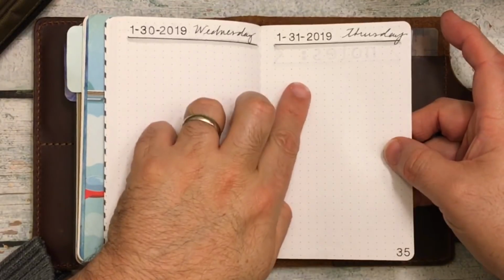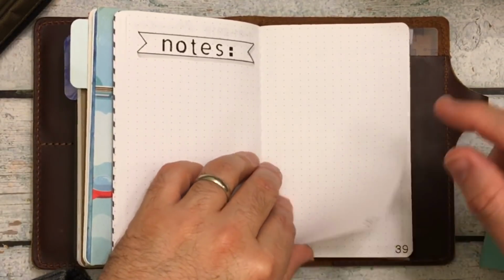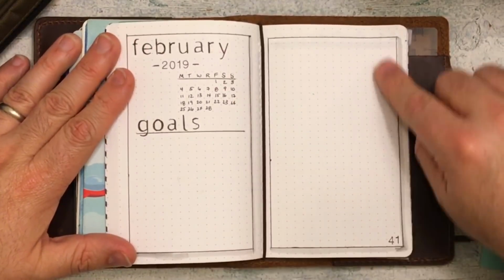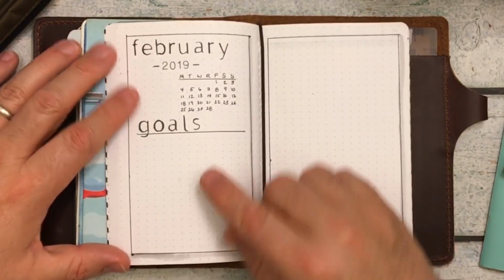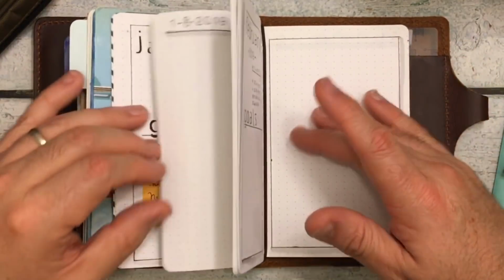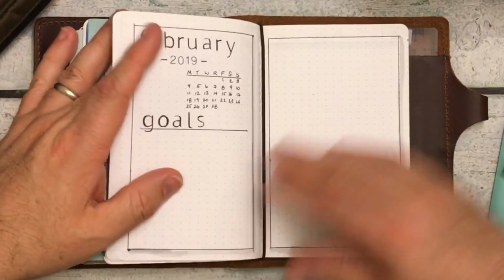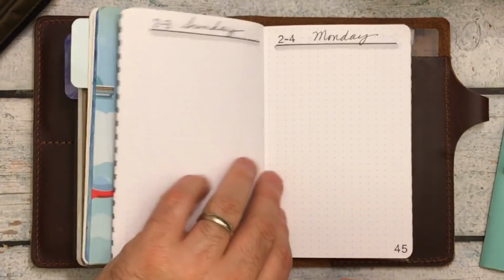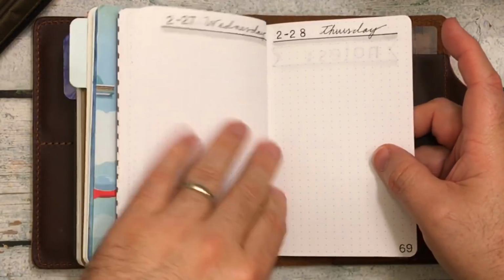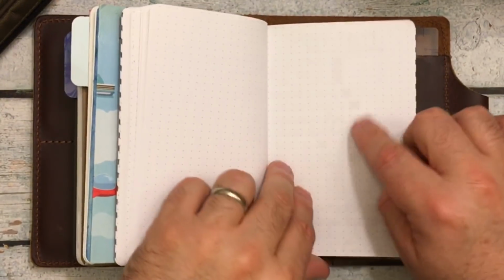Then at the end of the month, I put a little banner, and then I've got 2 pages for some notes, actually 4 pages for notes. And then we have February, and that was when I decided, let's make 2 pages in case of goals or other important things I need to do. So at least for January, if I need to, I can do a tip-in here. Then I did the same thing all the way until the 28th. And then I've got some pages for notes, and a couple extra pages.